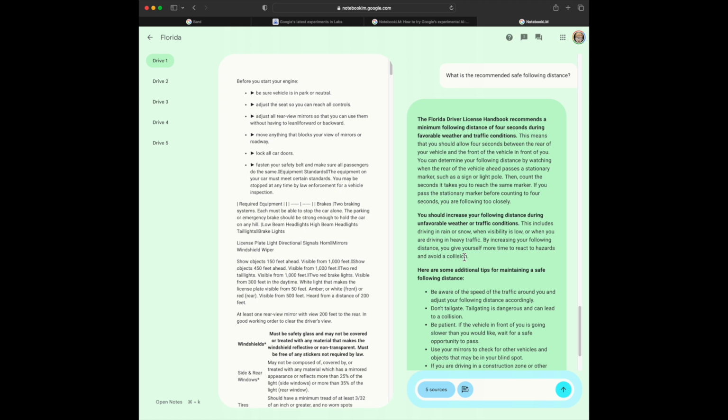And I love this because the context of following distance seems to be more than just X space. I guess X space is a good measure, but if you're traveling at higher speeds, the roads are slicker, it just feels like you should increase that following distance based on that context. I remember learning this and it's good that the rules seem to have kind of matured. So this means you should allow 4 seconds between the rear of your vehicle and the front of the vehicle in front of you.